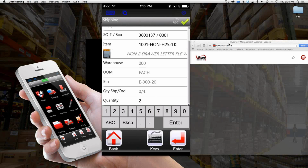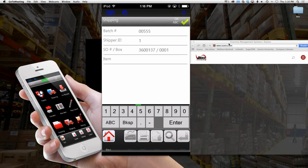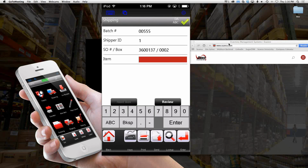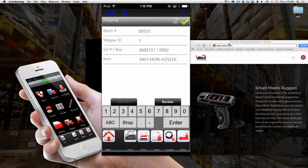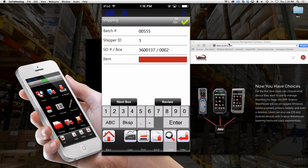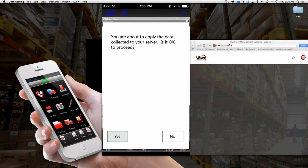So now say when the warehouse user is finished packing this box, they're going to click the next box button, and it's going to advance there near sales order number and box number to box 2, where I'll then scan my final item that needs to be placed in the system to complete this order, where I'll then enter a quantity of 2. This information is sent back to Sage 100, and after I hit send here, it's going to apply that information.